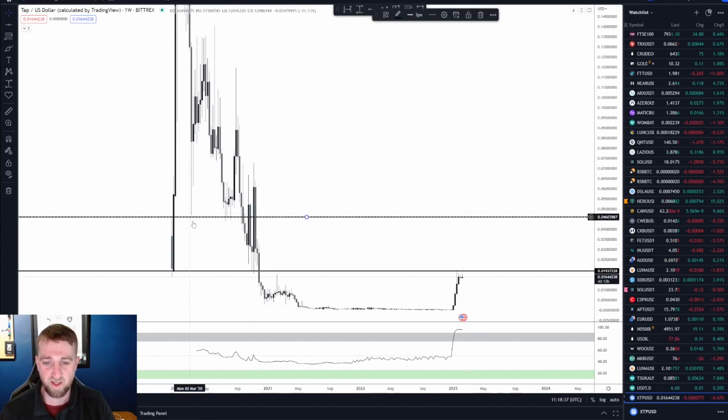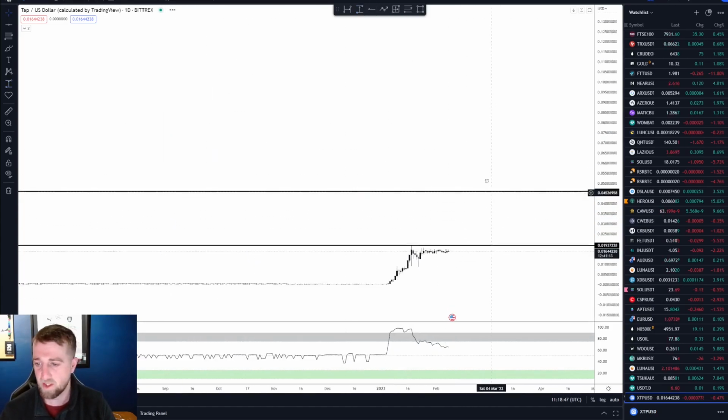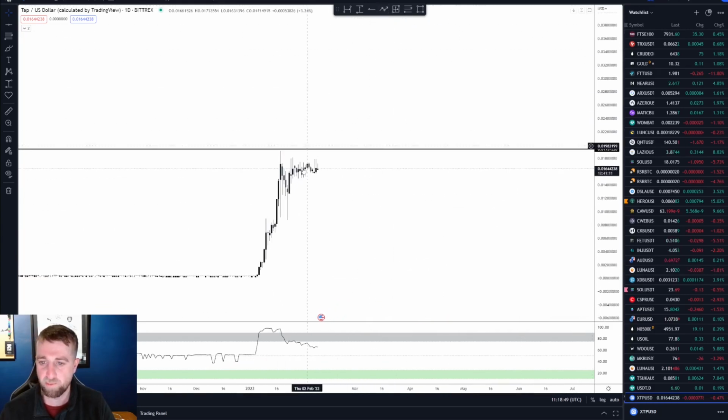You've got a lot of wicks down at this range here where it could bounce off, and that's up at 4.6 cent. And that's a decent move from current prices. If we do flip here, then you're looking at another 140% move. But currently, if you're looking at the daily time frame and what's going on with price, you could say we are forming a bit of a potential bullish flag there, but it's nothing too concrete yet.